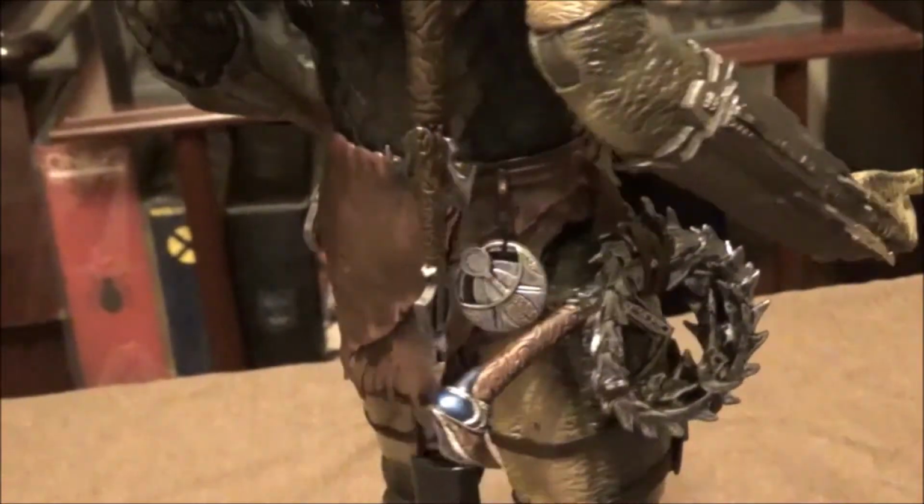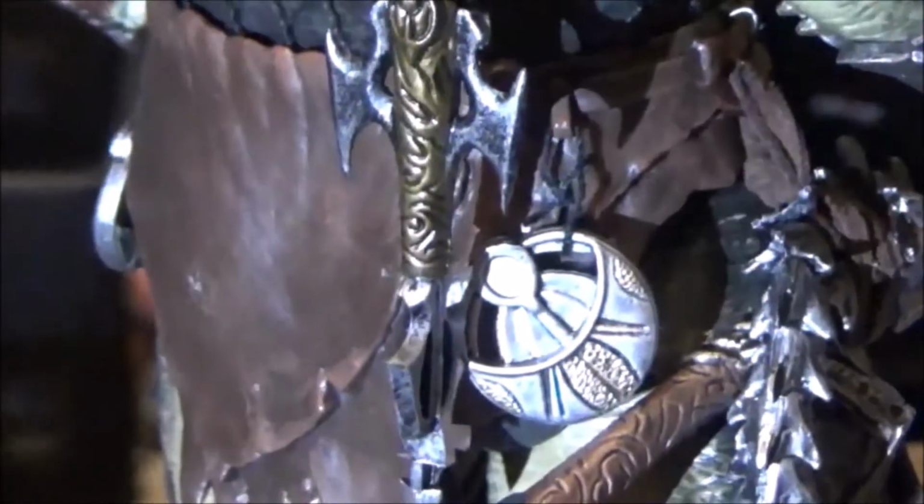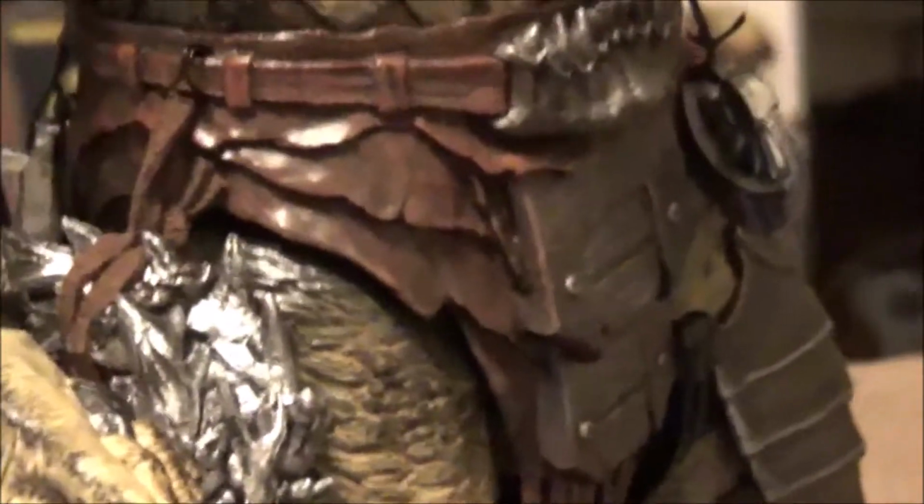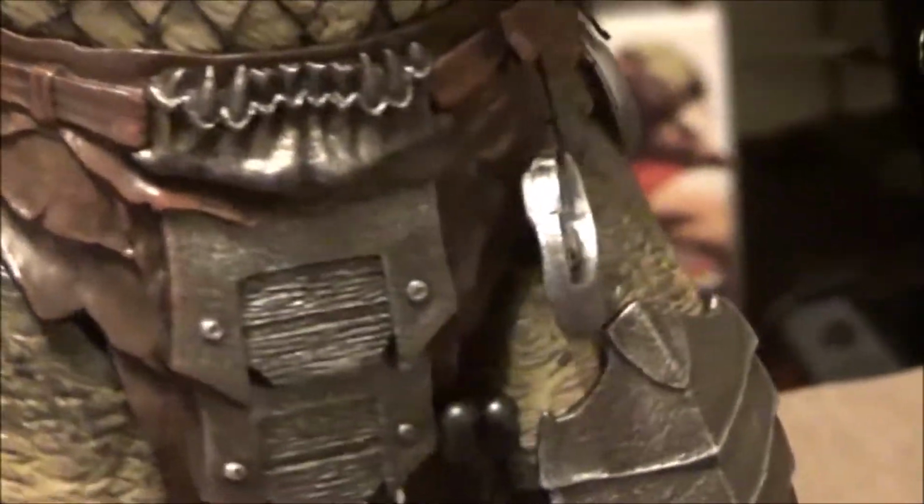I really don't know. Moving on, we also get the collapsed Shiryukens that are attached to his belt. He's got a total of 3 on him. You've got one there in the back, one in the front, and one on his side.